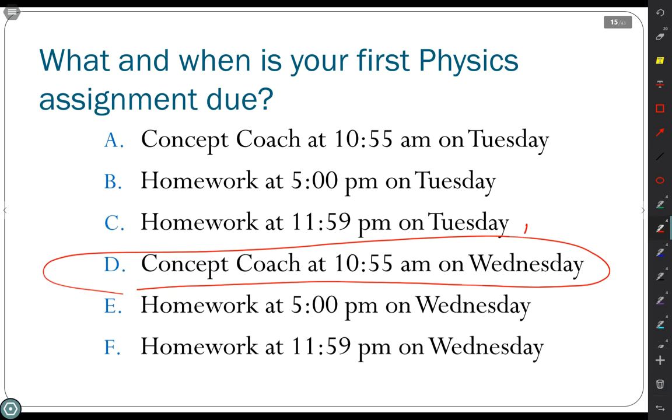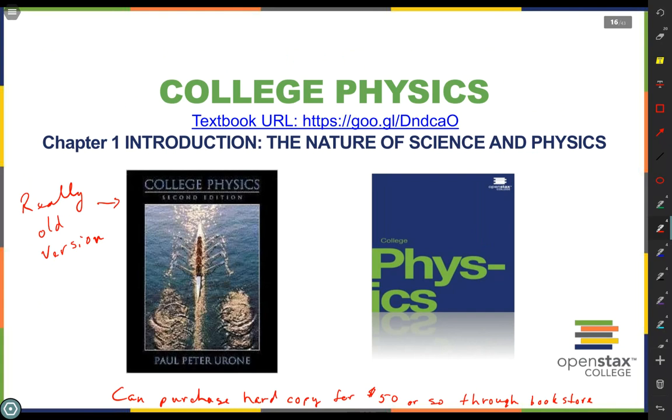Like I said, this is going to be 1.1 through 2.3, which is a total of 7 chapters worth of, or not chapters, that'd be a lot. 7 sections worth of content. All right. Now we're ready to at least get to the textbook and start talking about physics, because so far we've had no physics. I got 10 minutes left for physics.